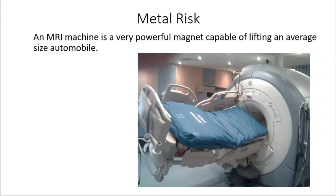Metal risk. An MRI machine is a very powerful magnet capable of lifting an average-size automobile. It is a super, super strong magnet, and as you can see, it has lifted this 400 or 500 pound bed like it's nothing, and it probably flew across the room and crashed into the magnet. So you don't want any external metal, external oxygen tanks, IV poles, beds. You don't want to bring any external metal anywhere near the magnet when it's on because it will become a projectile.